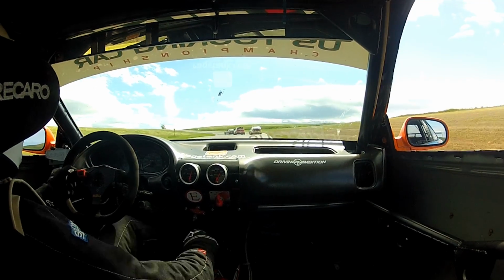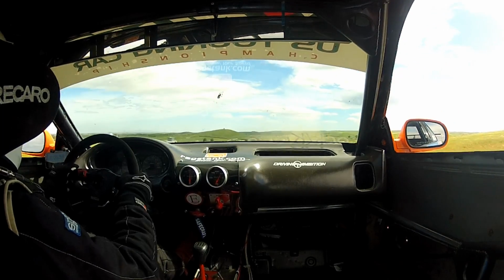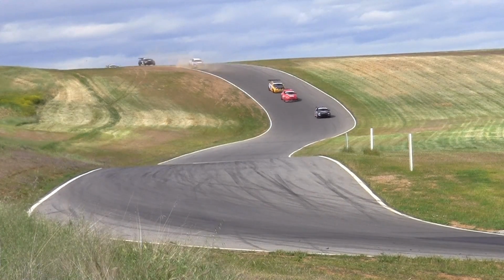Yeah, going into that turn, you cannot go side by side through turn 8. Somebody's going to end up... You can, it's just not going to be good on the exit. Yes, exactly. Yeah, somebody's going to end up paying a little bit of extra money for that.